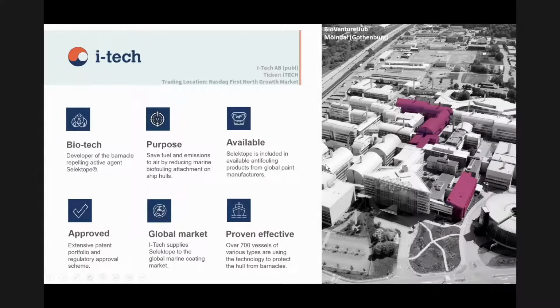In this industry, approvals is everything. We have secured such needed approvals, one of very few who actually have such approvals. I think we're around 7 or 8 companies or technologies that have approvals to be in this industry altogether. So there's not that much to choose from if you're a paint maker. The market is obviously global, as shipping is global. We're exporting everything to mainly Asia, as you will see later on.